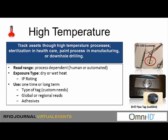For something like a pipe tag, drill pipe tag, drill pipes can be used in one area and then shipped to another part of the world. And when it's in that other part of the world, it may be on a different frequency. And by regulation, by law, you won't be able to scan it at the frequency it was tuned to regionally. So sourcing a global tag for your application can be really important. And don't forget about that. Sometimes we forget that those different frequencies exist.